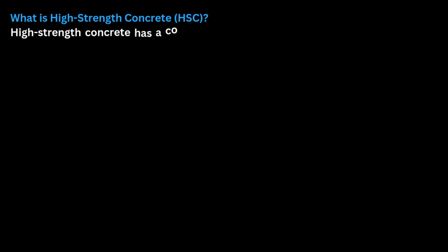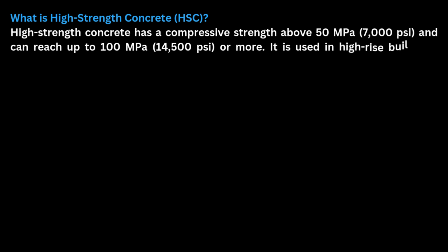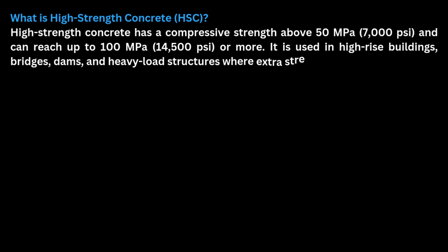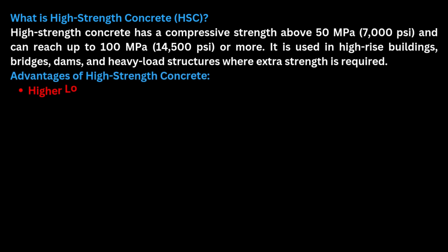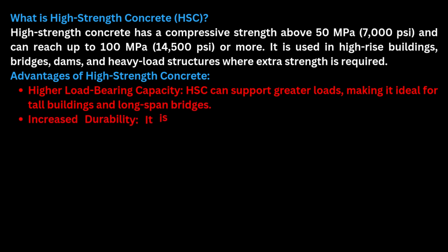High-strength concrete has a compressive strength above 50 MPa, 7,000 psi, and can reach up to 100 MPa, 14,500 psi, or more. It is used in high-rise buildings, bridges, dams, and heavy-load structures where extra strength is required. Advantages of high-strength concrete. A higher load-bearing capacity. HSC can support greater loads, making it ideal for tall buildings and long-span bridges.